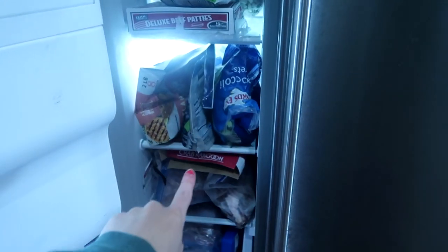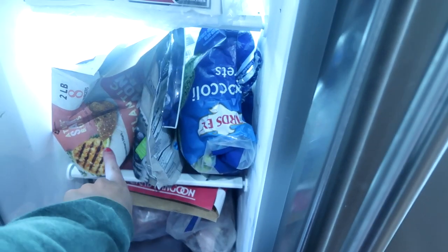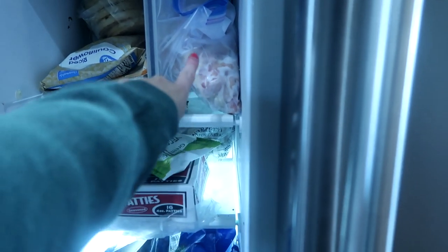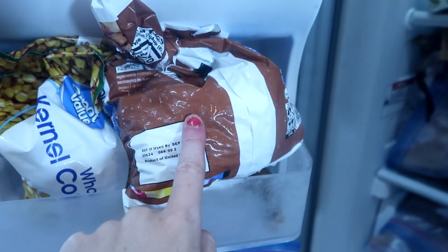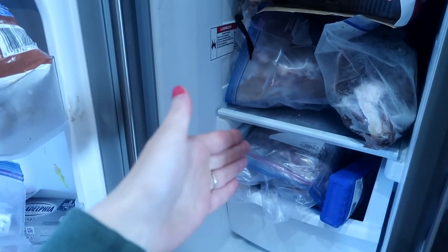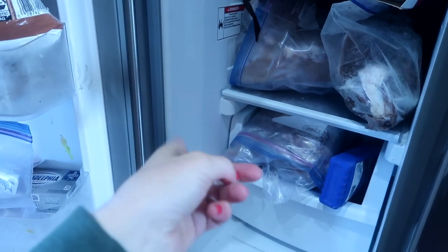So I have things like broccoli, blueberries, salmon patties, beef patties. We have chicken up here. A loaf of raisin bread. We've got some potatoes up here I just opened this morning, corn. So basically what this is, if it is not in here, it's not open, and you have fair game to go downstairs in the freezers and open up something new.